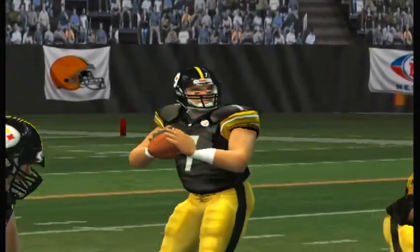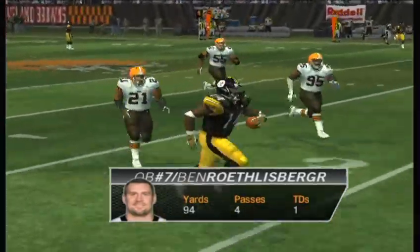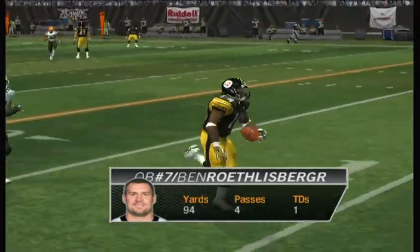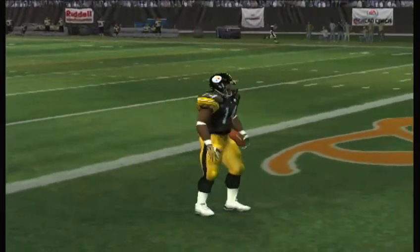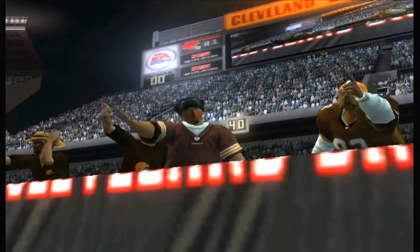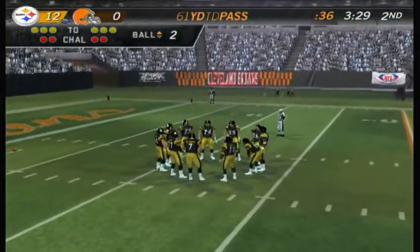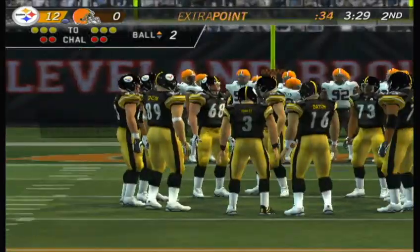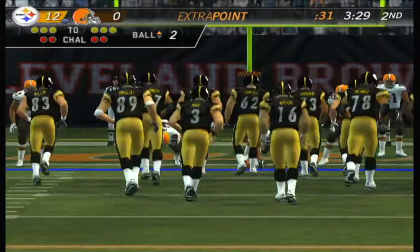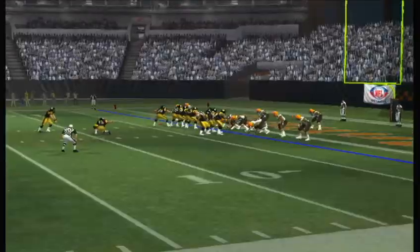I'll tell you, this is nice work by both the quarterback and the receiver in this play. Watch it here. He reads the coverage, looks for the best option, and then throws it to him. The point after attempt is no good.